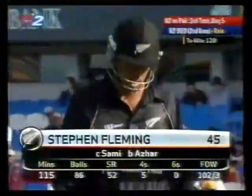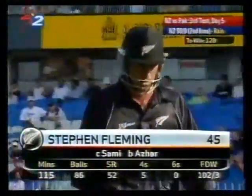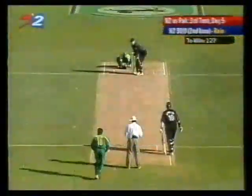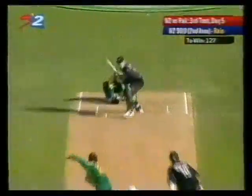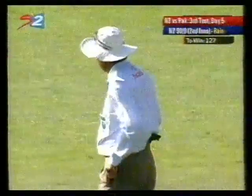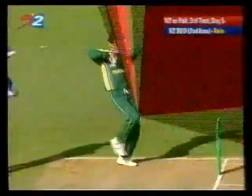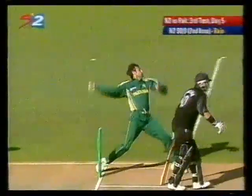Fleming's knock of 45 off 86 balls is over. New Zealand 102 for 3. Good hit. Where's it gone? Yeah, good stroke. There's a man back out at deep mid-wicket, Shabir, but all he could do was watch it sail by, and the crowd love it. Styris picks up a boundary.